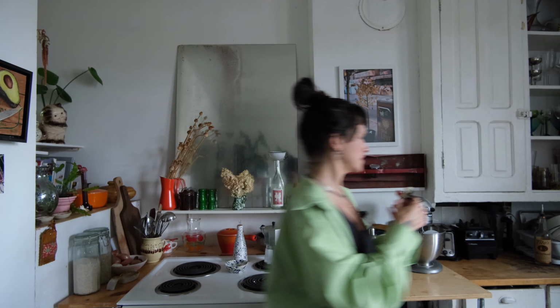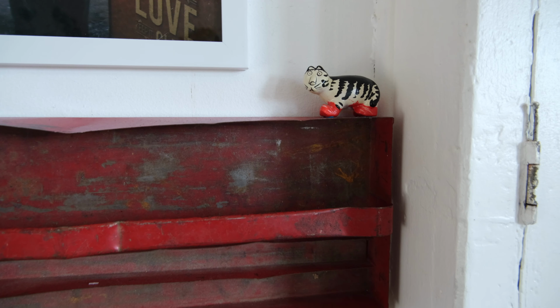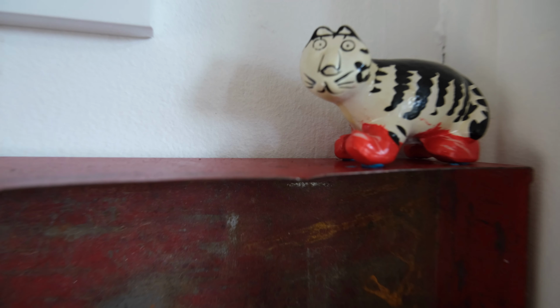This one's kind of funny. It's a cat salt and pepper shaker. I actually got it on Marketplace, and I just like it because the cat just has this crazy look in its eyes. I actually gave the other one to my girlfriend, so we each have one in the kitchen. And this guy lives on top of here.